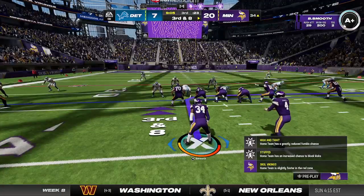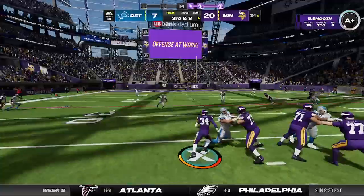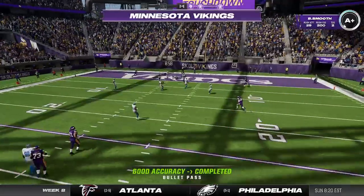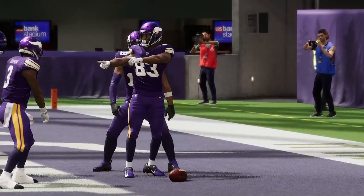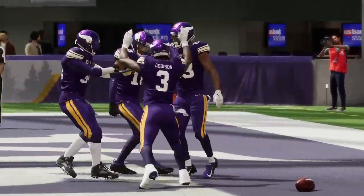This is third down. To throw is Darnold. That is caught. Touchdown! Vikings. Paris Campbell, 34 yards. And the Vikings are able to extend their lead.